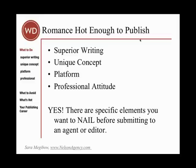The next thing I do is I read sample pages, and if it grabs me, I stop again, and I evaluate the manuscript from these 4 aspects, and I ask for the full manuscript. If I fall in love with the full manuscript, I stop again, and I evaluate based on these 4 aspects, and then I offer representation. So if you are a writer out there who is really interested in getting an agent or an editor, or even in self-publishing, these are tips that can really help your manuscript stand out.